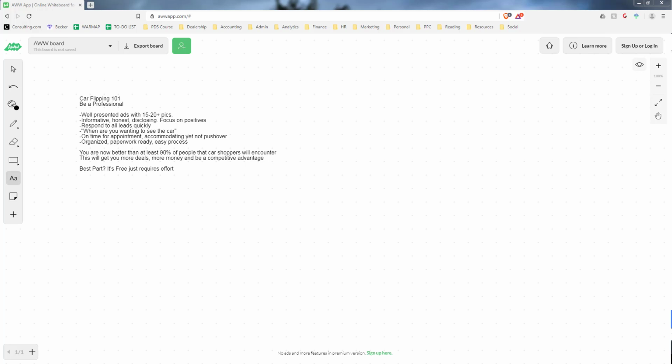If it's little things like dents or little mechanical things, not a big deal. But if it's something like a salvage title, missing airbags, a missing gear in the transmission, or stuff like that, those are things that most people aren't going to buy, but you want to be honest to get the few people that will buy to know about it. But you do want to focus on positives, which are the benefits and features of the vehicle. And to give you an idea of a good, well-presented ad, I'm going to show you.